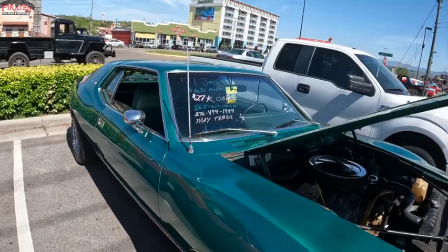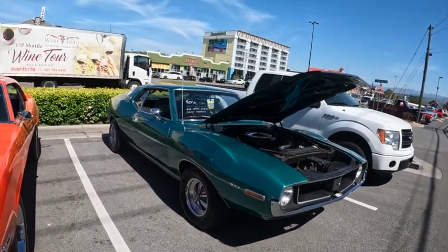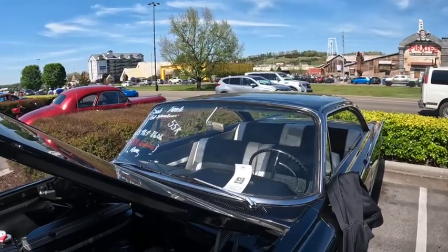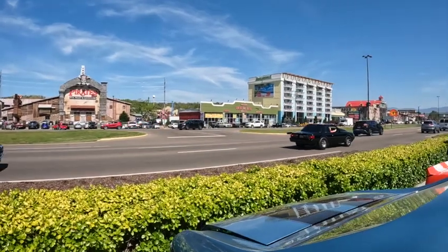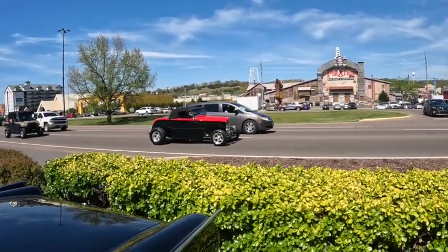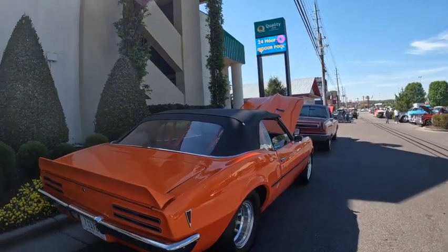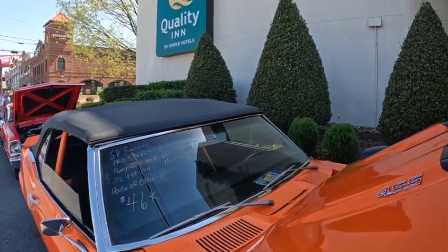I see a lot of people selling. All these cars are for sale. That's kind of a rare car, Javelin. I like these, I like the look. 360 probably, build that. $6,000, that seems like a good deal.